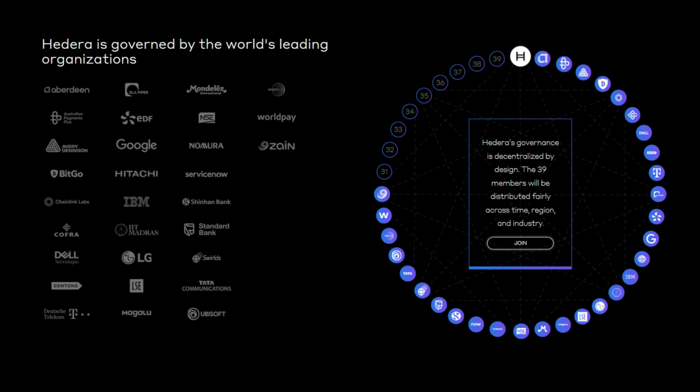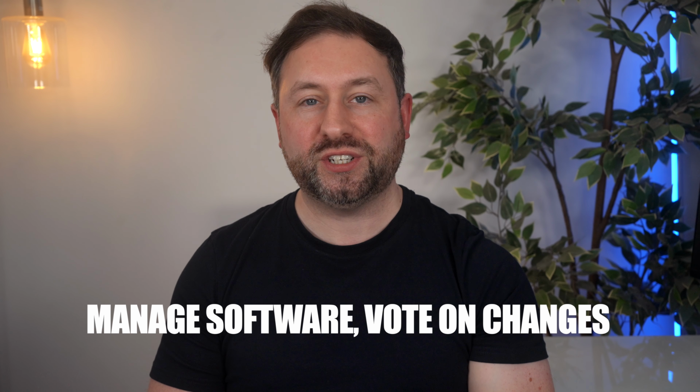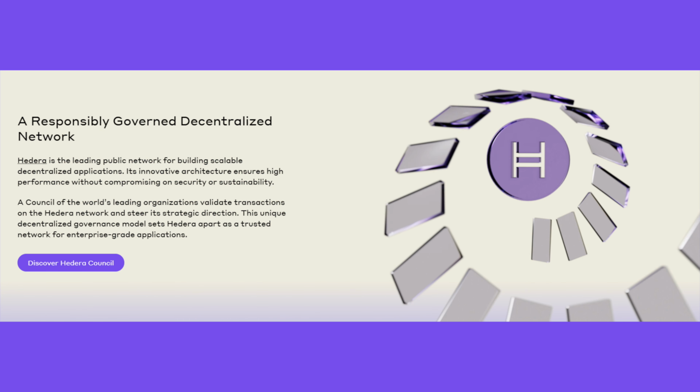And as we can see from the website, a lot of well-known companies make up the council, including Google, Dell, IBM, plus many more. The council's main roles are to manage the software, vote on changes, ensure funds are allocated correctly, and also safeguard the network's legal status in various jurisdictions. And each council member makes a commitment to stability, network innovation, and its continued so-called decentralization.